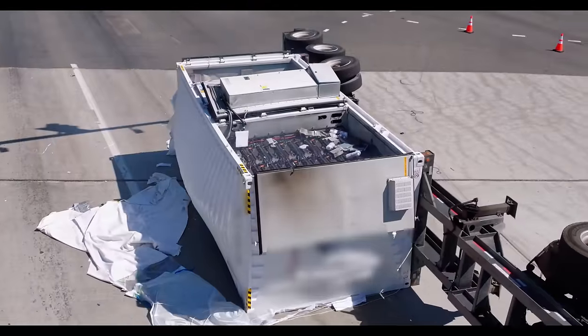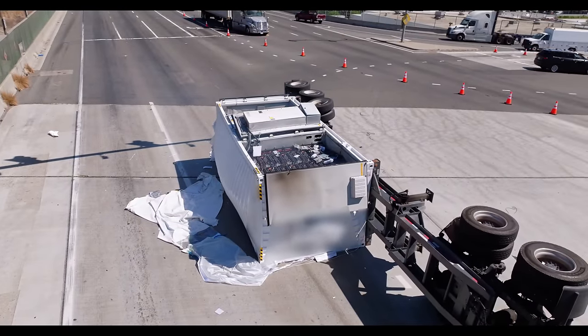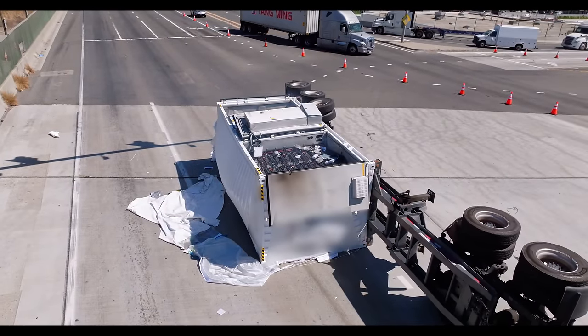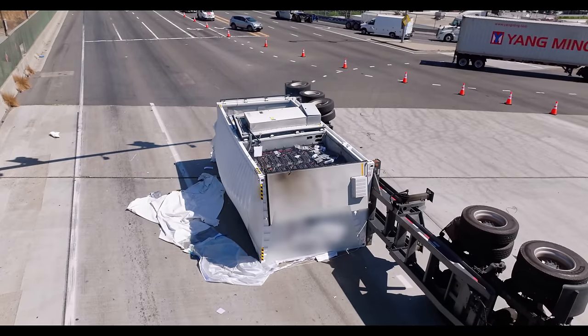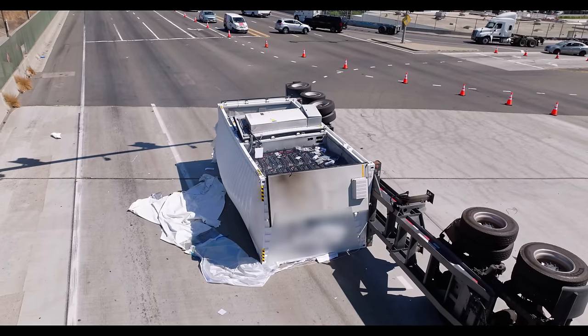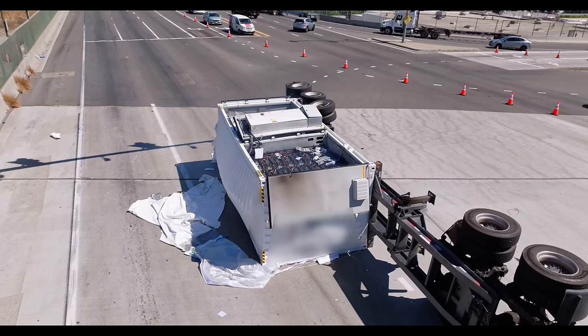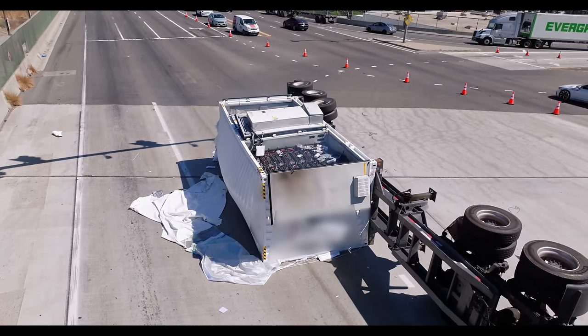Those firefighters are so wise. Alex and I were gonna just scope it out. Could you imagine if we had been there? This is why they cone stuff off. We did a video, a couple of them, of some tankers, and this is why it's better to be safe than sorry. A lot of people were like, that's overkill. Why do you have the lane shut down? This is why. I caught that.